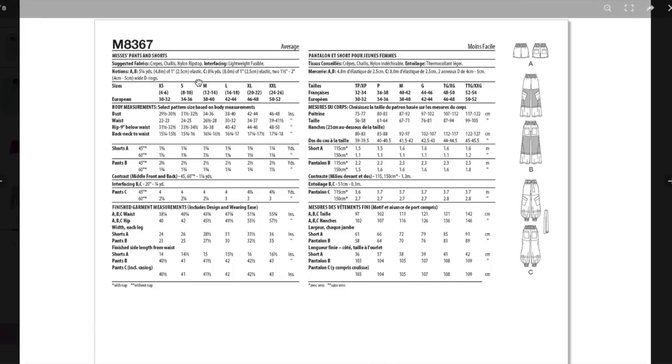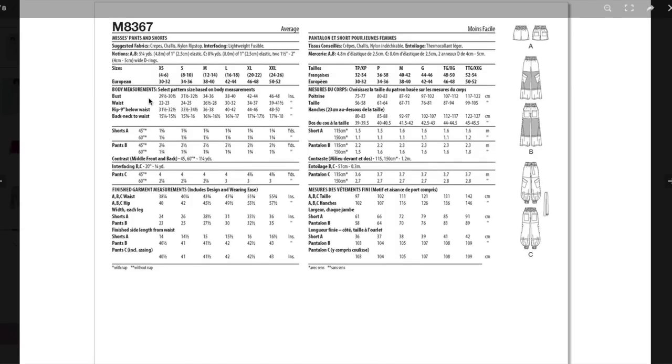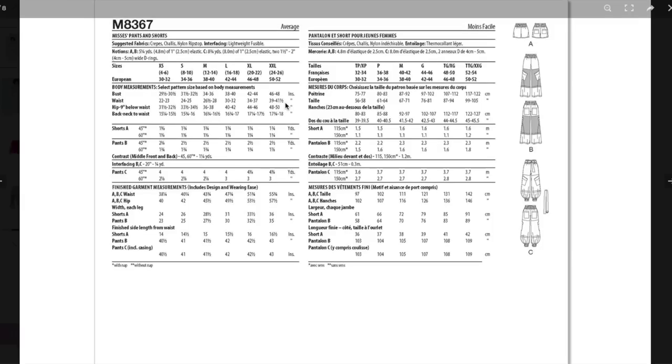Okay, so 5.5 yards of elastic for just going around your waist a gajillion times. More elastic for the ankles, and D-rings if you put the belt on. So it's alphanumeric sizing, extra small to 2X. That's about as large as the size range gets for misses. 29 and a half up to 48 in the, well, there's no bust. 22 inches up to 41 and a half on the waist.